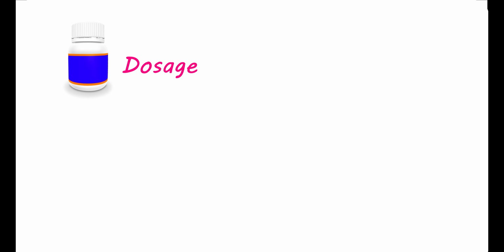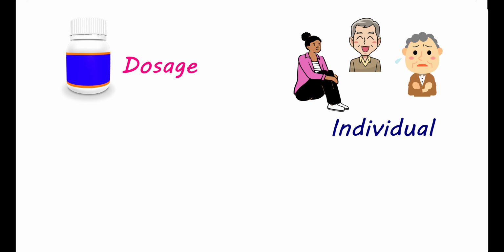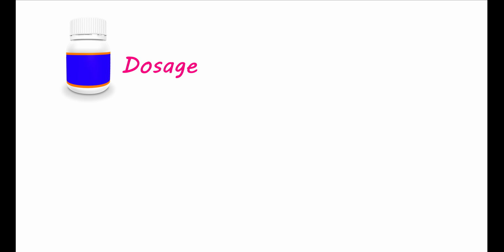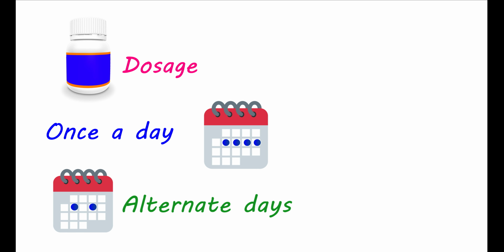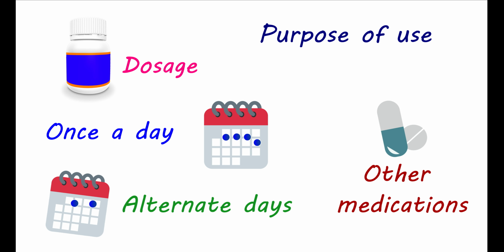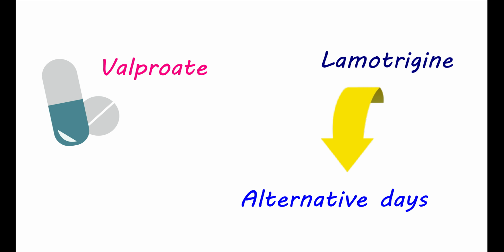What is the right dosage? The dosage of lamotrigine is variable from individual to individual. It is always better to start at a low dose, such as 25 milligrams. It can be given either once a day or on alternative days based on many factors, like the purpose of its use and what other medications are co-administered. For example, if you are using other anti-epileptic drugs like valproate, then lamotrigine may be given on alternate days initially. Therefore, never use lamotrigine at higher doses or frequencies than prescribed.